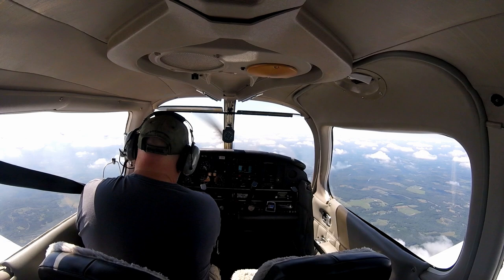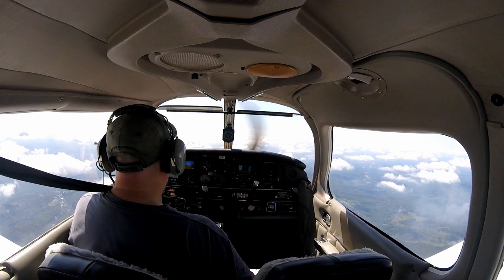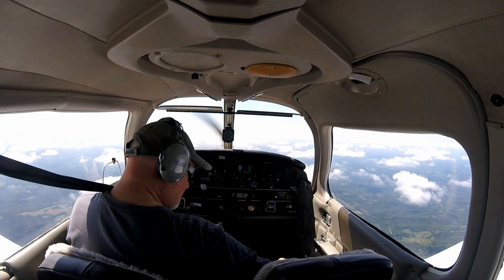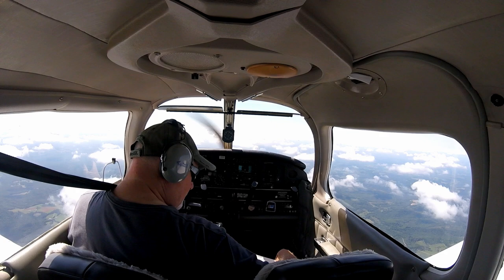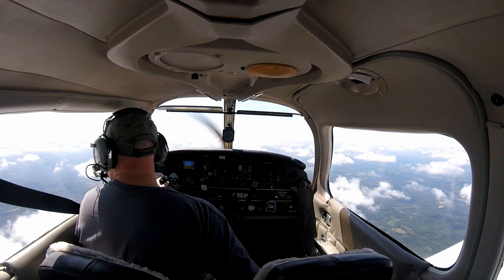Move my cord out of the way. Looks like we have some traffic, but he's below us quite a bit. Looks like we have a bit of a crosswind. Alright, so we've been in it for 15 minutes. Where should we be? Looks like we should be coming over the train tracks at 16 minutes. And I believe I see the road below us. Okay, we're good. We're good, and we're on track.